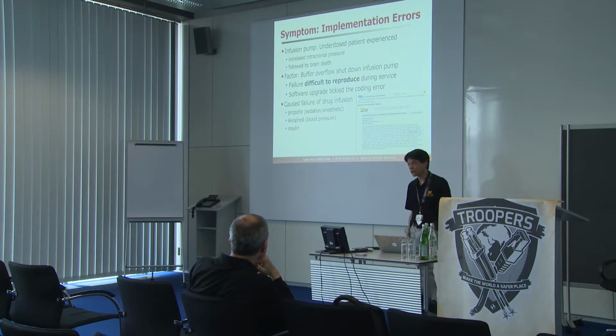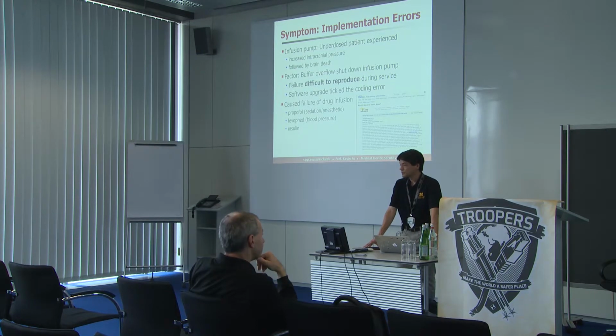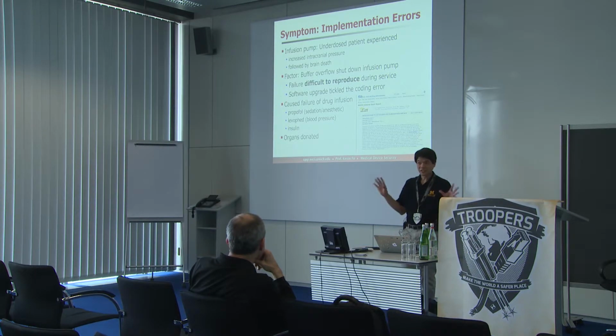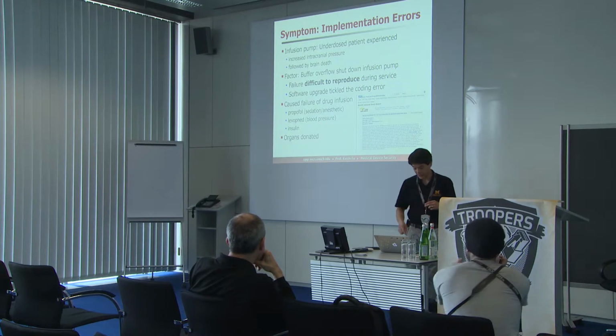Like most buffer overflows, this was very difficult to reproduce at service time, but they actually figured out later on that it was a latent bug that was tickled by a software upgrade. So apparently this buffer overflow had been there for years, but just hadn't actually manifested itself until the software update. So that's just an example of the low-hanging fruit that you're going to find inside medical devices today.